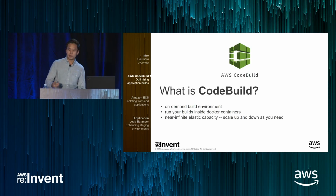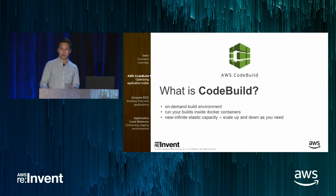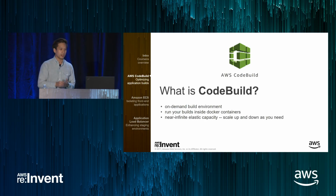CodeBuild is a fully managed build service that AWS launched late last year. It provides on-demand build resources. So you don't have to actually reserve build resources. You don't have to have them sitting around. The moment you trigger a build, CodeBuild will provide resources for you. In addition to that, all of this happens inside a Docker container. So you get fresh environments every time, so you don't have to maintain your build systems. And there's also near infinite elastic capacity, right? So you basically get as much as you're willing to pay for. Now, I have to caveat that with, by default, I believe that you can have 20 concurrent builds running at the same time. But that's something that you can reach out to AWS support for if you want to trigger more than 20 builds concurrently.